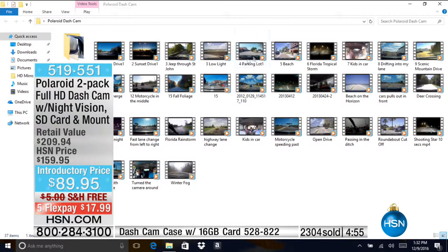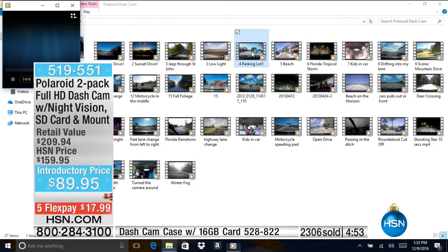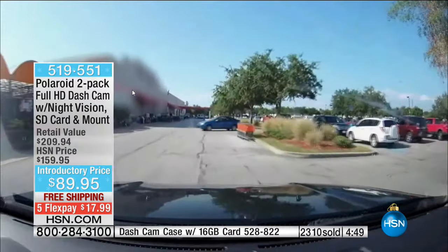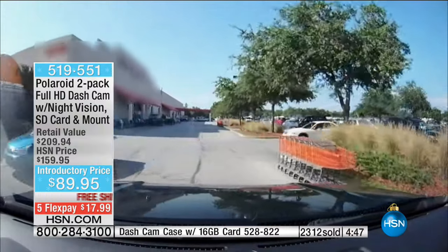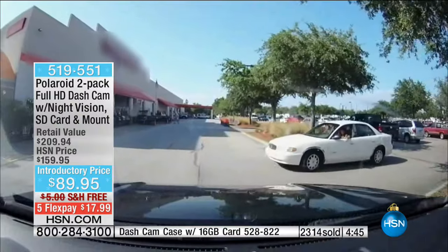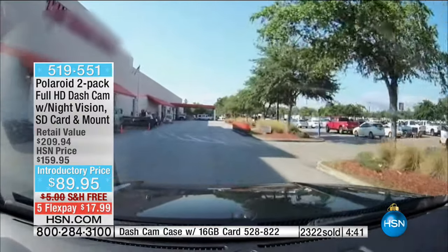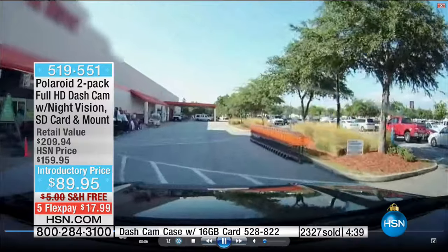But a lot of people think accidents happen at high speeds. It's gotta happen at 60 miles an hour. This is me driving through a parking lot. Watch, there's a white car on the right side. The white car comes out. I'm already driving through there. We both slam on our brakes. If we would hit each other, she would have said, well, I was already out. I could have said, no, I was already out. It would have been my story versus her story.